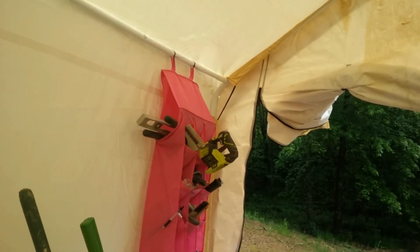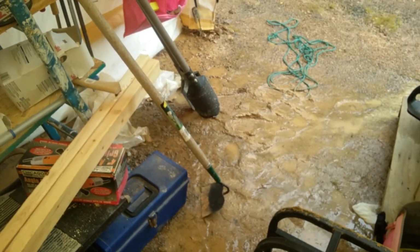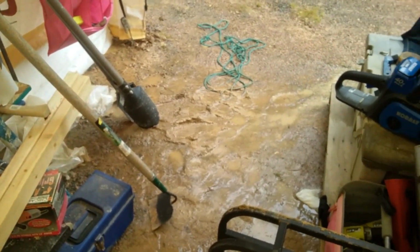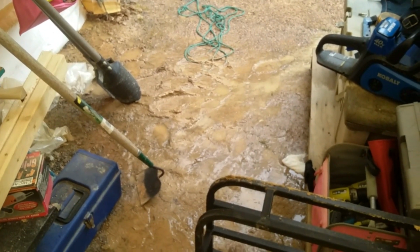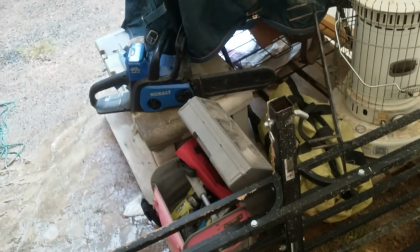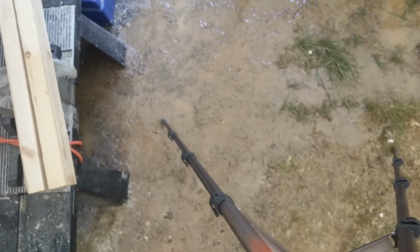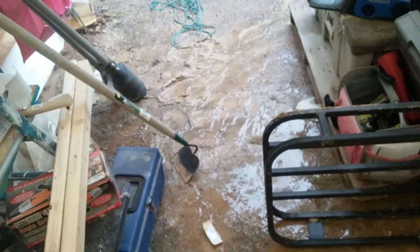And now you see how it is just running right underneath the pallet that I brought in here. Oops, sorry guys. Okay, right under the pallet, you see the water running down there? So this is definitely a problem, and I need to try and resolve it.